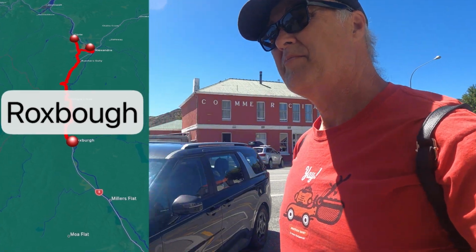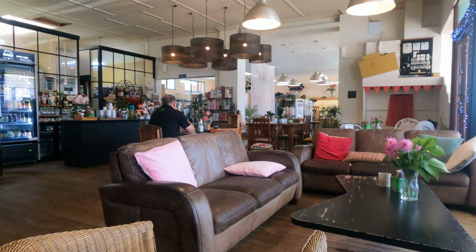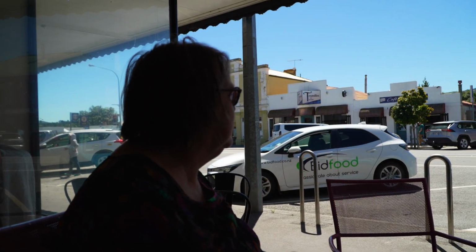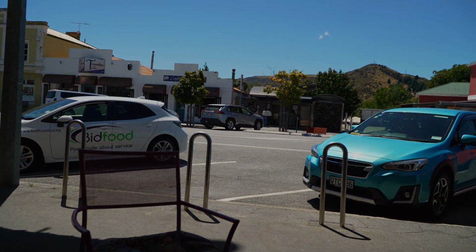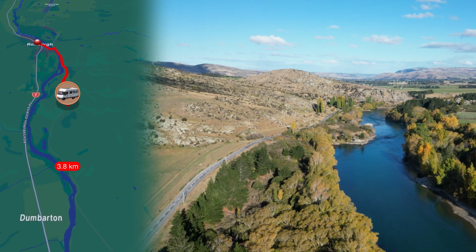And of course, we couldn't go through Roxburgh without stopping off for a coffee. At Roxburgh, if you take the bridge over the Clutha River, it's only 5k down to Pinder's Pond.